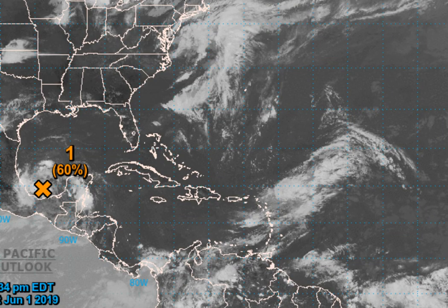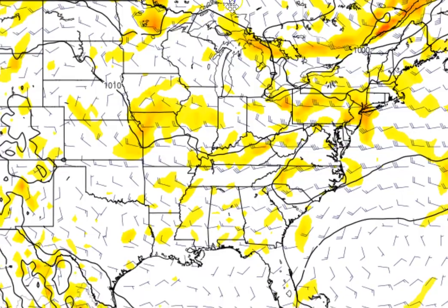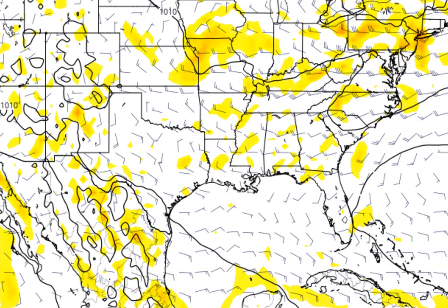National Hurricane Center, again, putting a 60% chance for development on the storm system. Again, possibly becoming a tropical depression or tropical storm. Very unlikely that it would become a hurricane because it's really too close to the land. It's going to be encountering friction from the land, which is going to kind of limit its development as it moves off to the north.